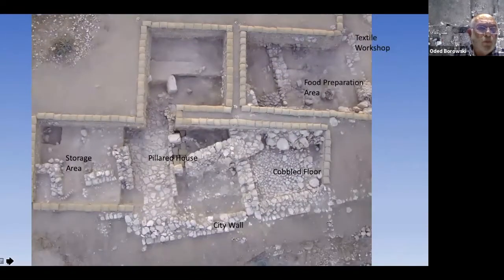A closer view of one of these houses, you can see that some of the floors were cobbled floors, and right here another house with a food preparation area. I will talk about it in a minute, and a textile workshop, which also I will discuss in a minute. This particular area, this cobbled area, was probably a stall for animals.